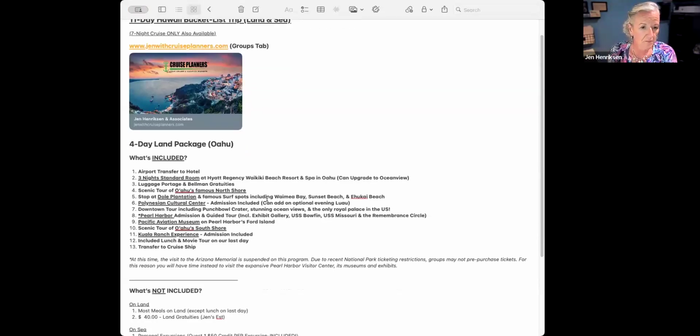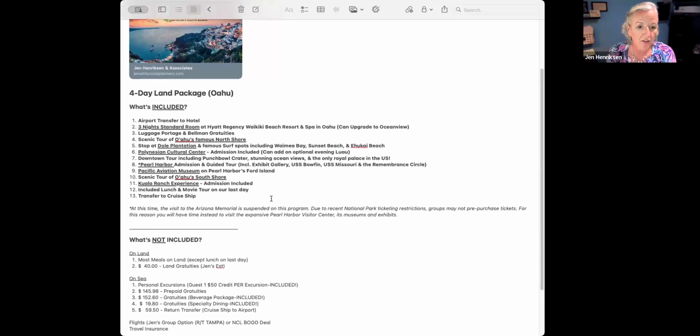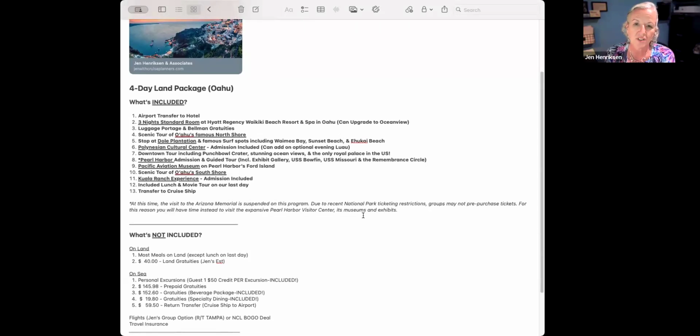So here's, I mentioned to you what's included. I've underlined it here so you can see it a little better. The only thing that I wasn't able to get included on this is the USS Arizona Memorial in Pearl Harbor. And the reason for that is that it's run by the National Park Service. And right now, groups are not allowed to pre-purchase tickets to the USS Arizona.